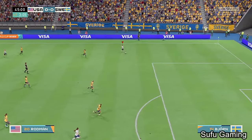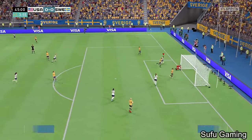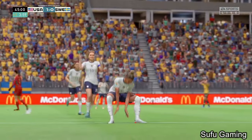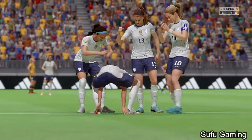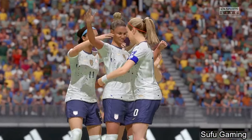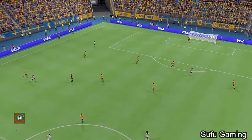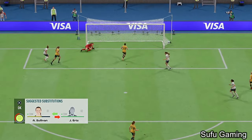A move of promise on the flank. Must take the lead here. And they have. You've got to say, it has been coming. Well, here's the goal again, and what a wonderfully weighted pass this is. And then the finish is fairly simple in the end. That's a good goal.